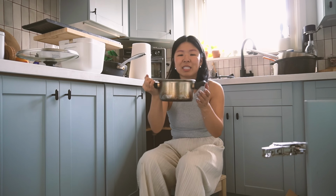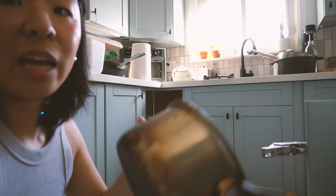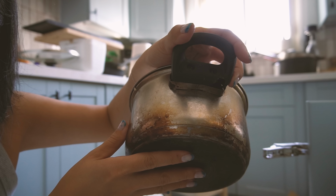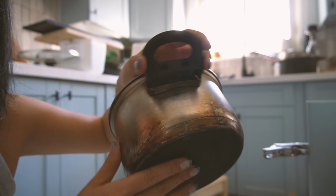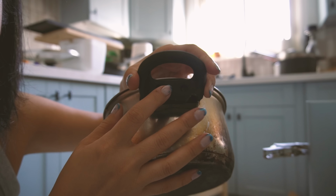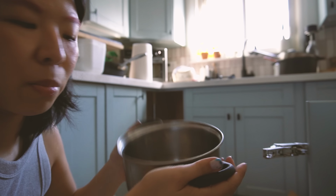I don't know how long it's been with us. It's just the perfect size for a regular, well, I think a big serving. And it has plastic handles. And now that we have a gas stove, it gets so hot underneath that the plastic is melting away. Even on the smallest burner, you can smell it getting hot. The screws turn red. I'm so scared every time I lift up this pot that it's going to fall apart. Yeah, it's time to say goodbye.